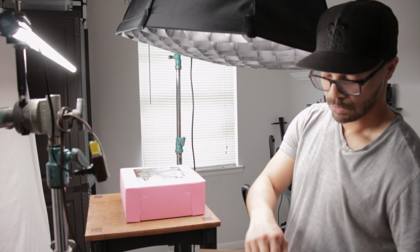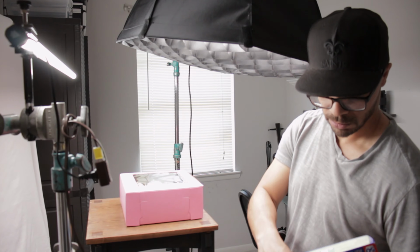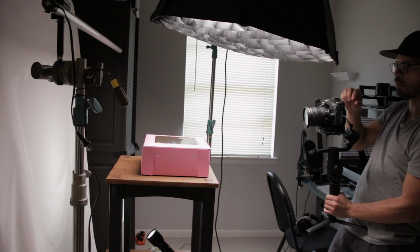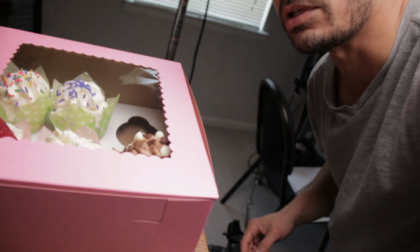from that shoot. This parchment paper will act like a softbox. The first is from a local bakery called Dolce Bake Shop. It's located in Long Beach, Mississippi, and they're doing curbside pickup. I wanted this shoot to feel fun, bright, and whimsical. Can't wait till this is over so those can go in my belly.